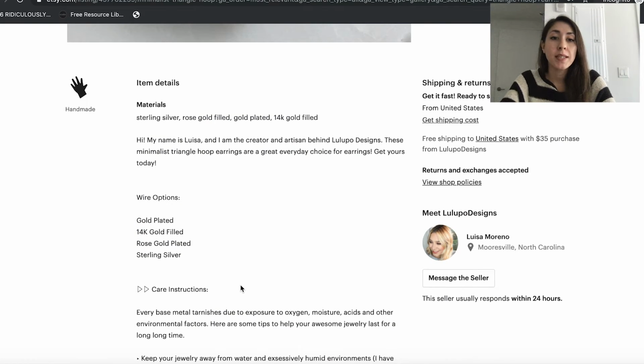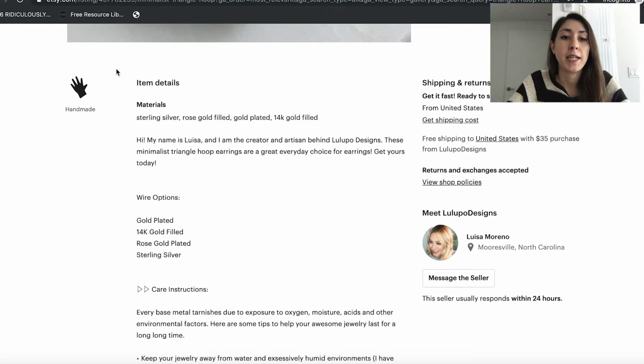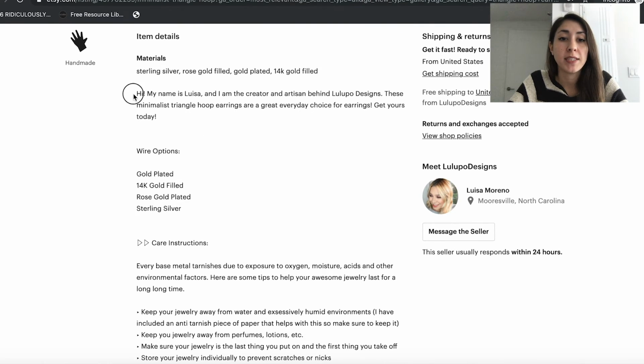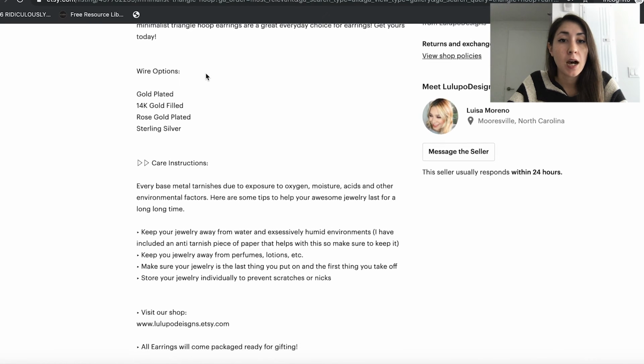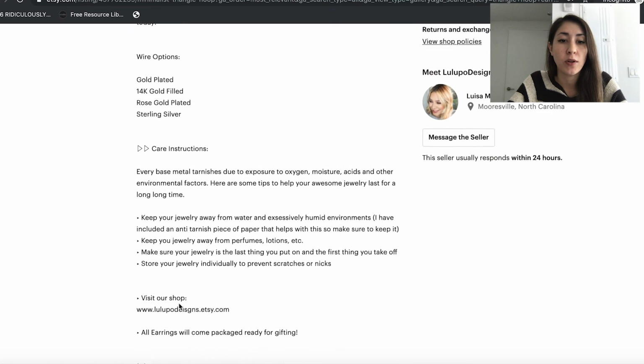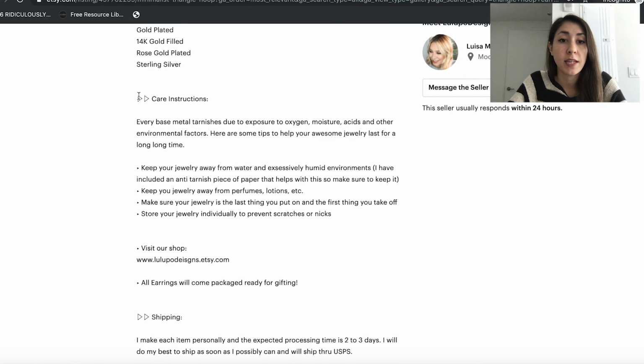Okay, so let's quickly look into your item details. I love that you list all the materials. I love that you have this little blurb about you and your shop. Over here, this is a great use of keywords. So that is great that you have this up top. That's going to help you rank. I love that you list your care instructions out, and I love the bullet points. I love that you use these triangles because these triangles are very on brand and they match your logo.